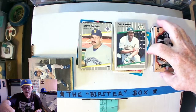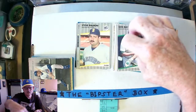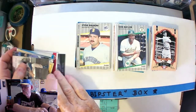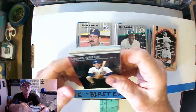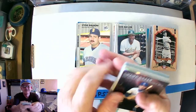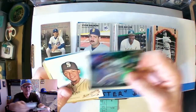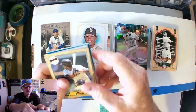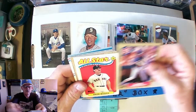The star players are trying to catch up here. Looks that way. Of course, these cards go into this stack when we're done. So it could be a close call again today. There we go, we got a Shawn Green. Everybody knows where that one goes. Jose Bautista, star player. Felix Hernandez, star player. Tony Gwynn, Hall of Famer. Ryne Sandberg, Hall of Famer.